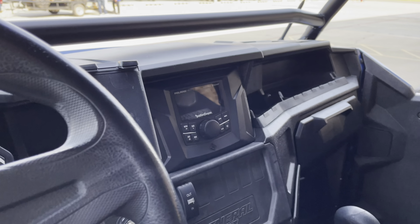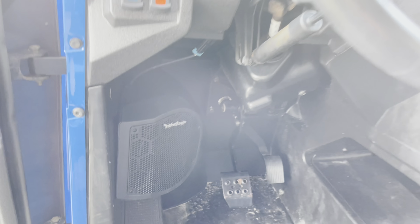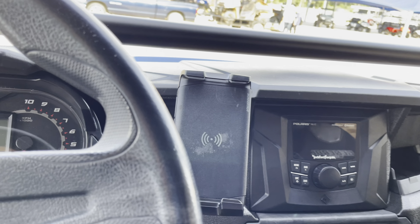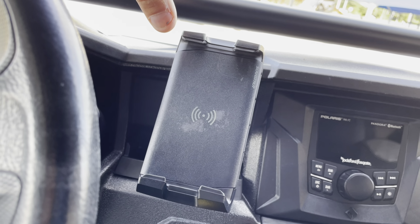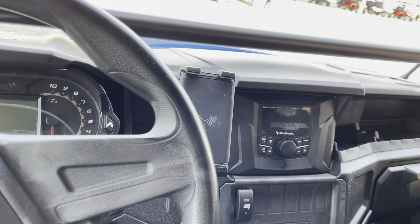Check out on the inside here. Rockford Fosgate audio package. Yeah, this is the new kit. This was not even available in 2017. This is a wireless phone charger mount. Clamps in there and holds your phone secure. Comes on when the key comes on.